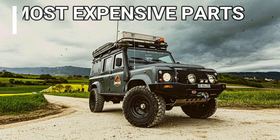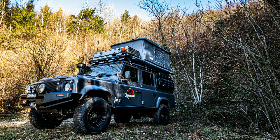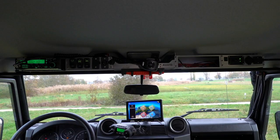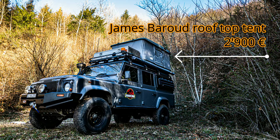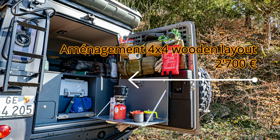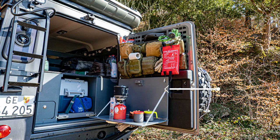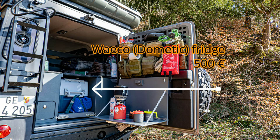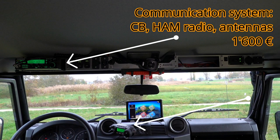First of all, the most expensive accessories. Two were recently installed, but the other ones were bought years ago. We have for many years the Anibal Safari aluminum roof rack, our James Baroud rooftop tent, an interior custom-made wooden layout from Aménagement 4x4, the winch, a Talon 12.5 from Super Winch, this Waeco fridge of 35 liters, our Globe 800 GPS with worldwide maps, and all the communication systems such as CB, ham radio and antennas.